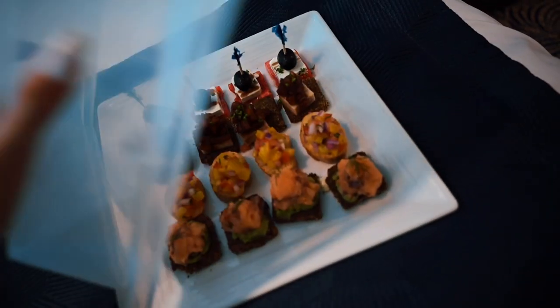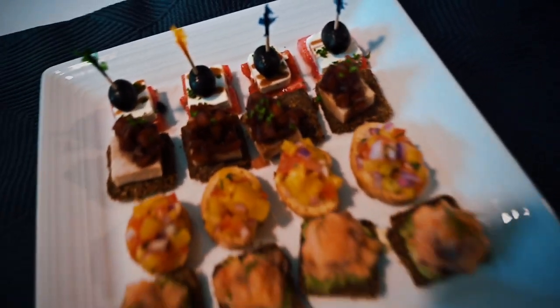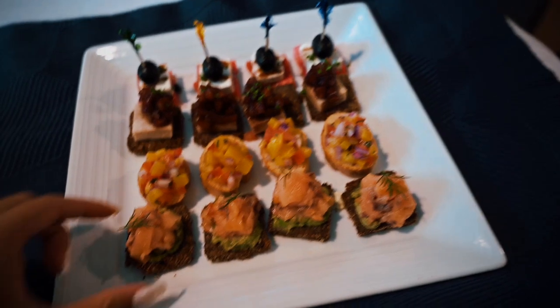Knock at the door, and these are the goodies that just arrived to our room. Thank you very much to Derek, who is the F&B director here on the Ovation. That's amazing.